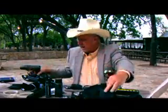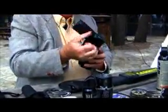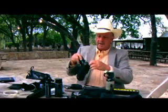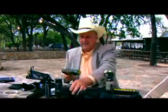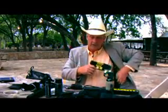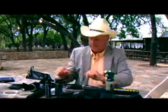Then we also have the type that fits on your belt. And it stays right on your belt and it's quick, easy access. I use that more than I use the leg holster, and then I prefer the shoulder holster most of the time because I can wear a jacket and it's not so obvious that I'm carrying anything.